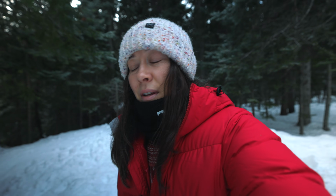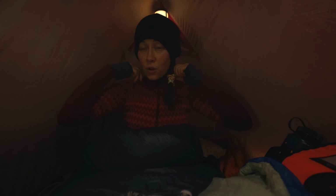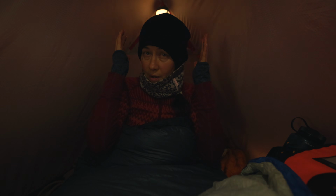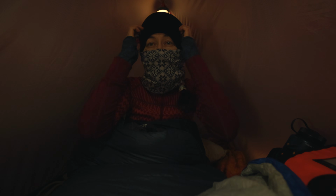Now that you've seen my whole sleep system, let's jump to last night and show you how cozy I was inside the tent. I officially made it into the tent, all cozy, ready for bed. I've washed my face, brushed my teeth. I put on my merino wool toque and also my merino wool buff so that when I get into my sleeping bag, I just kind of cozy up and then lights out.